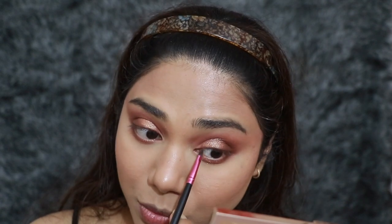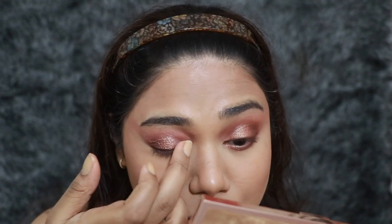I haven't used any lenses today because one of my New Year resolutions for this year is not to use lenses that much. Lately I have been feeling like if I don't wear lenses, I just don't feel like myself. And I just want to use makeup products that actually look good with my natural eye color. Okay, guys, so that completes my eyeshadow application.